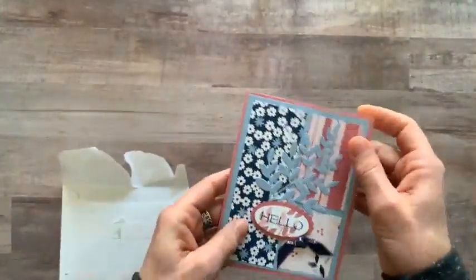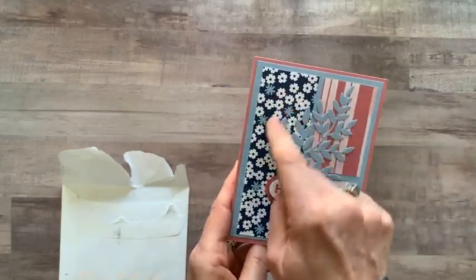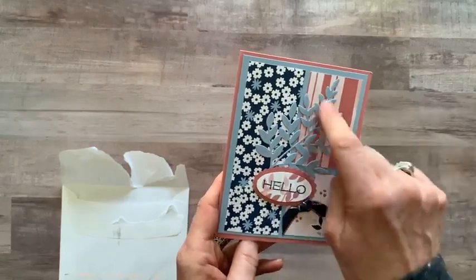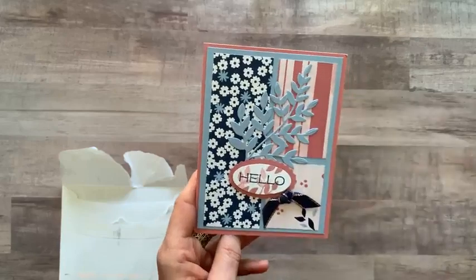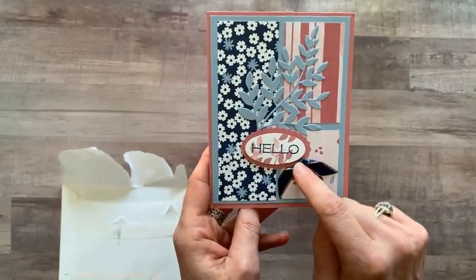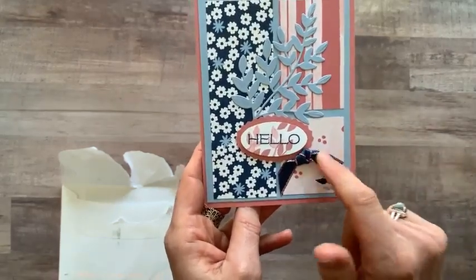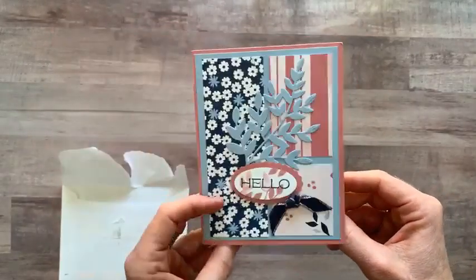And then this one is from Miss Sharon, who is watching. Sharon, your name keeps popping up too. Love this. This is part of that Paper Blooms Designer Series paper, one of the pretty dyes. I'm trying to remember the name of this. I think it's one of the fern dyes in the annual catalog. And then this ribbon is a retired ribbon, but I absolutely loved it. I still remember that was from a big project kit that we had. And Sharon did some nice stamping on the inside there too.